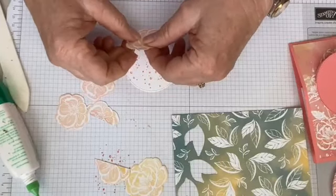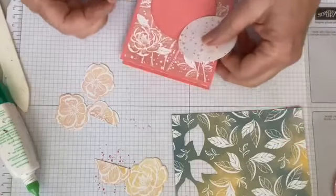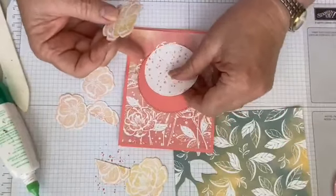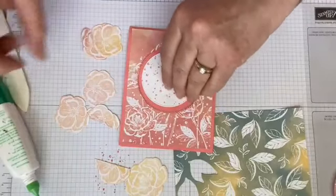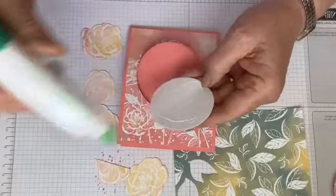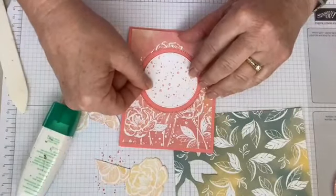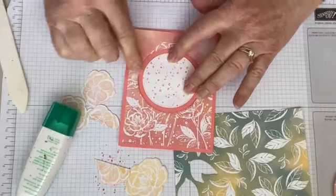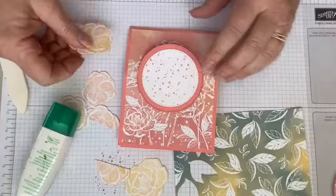And I found it easiest, this has to flow pretty well when you open and close it. So I found it easiest to do this. In fact, I'm going to totally just stick this down because we don't want anything sticking over the edges so much that you can't open it. So you can't have anything go past that little cut edge when you're doing this.